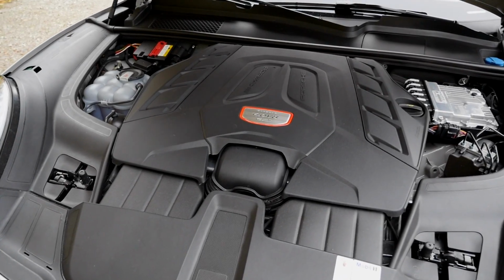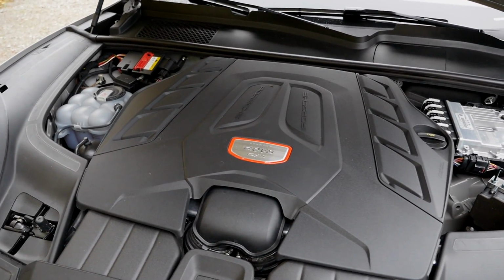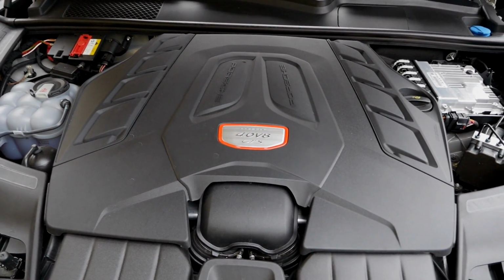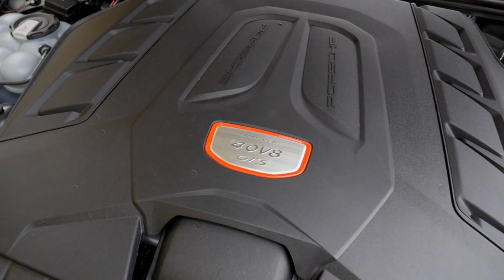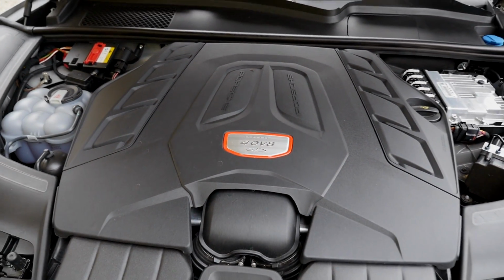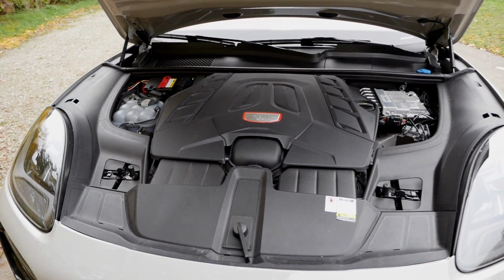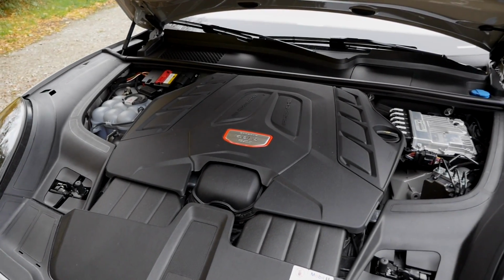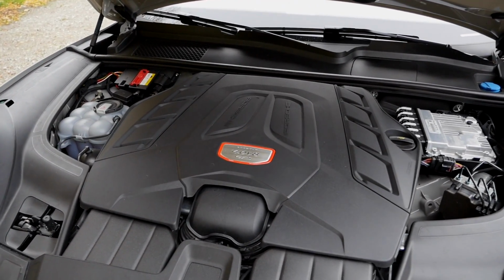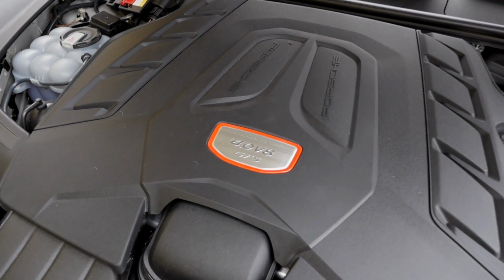So for the Porsche Cayenne, you can get the 3-liter V6, the 2.9-liter V6 biturbo, and here the 4-liter V8 biturbo with the GTS or the Turbo SE hybrid. And here in the GTS it has 460 horsepower and 4.5 seconds is the acceleration figure to 100 kilometers an hour or 62 miles an hour. So hybrids, both for the 6-cylinder and the 8-cylinder, but here the GTS is of course traditionally pure petrol.